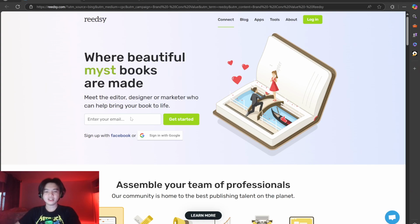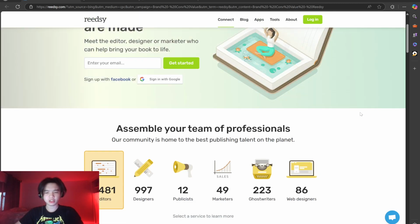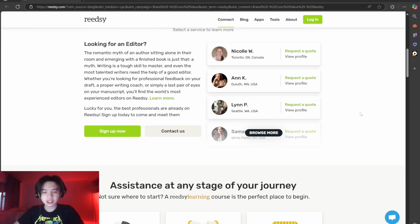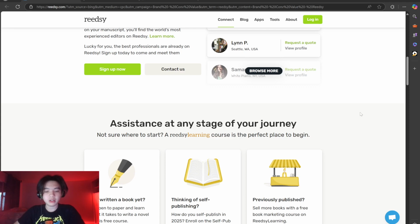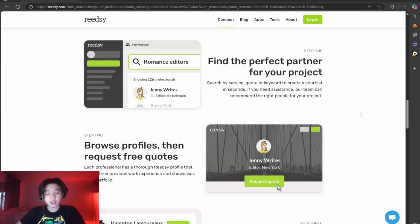So Reedsy is a web-based platform designed to support authors through the entire self-publishing journey, and at its core, Reedsy offers a clean, distraction-free writing and formatting tool, which is completely free to use. You can write your manuscripts directly inside Reedsy's editor, and when you're ready, it will automatically format your books into professional quality files for print and ebooks. The typesetting is elegant and it supports both fiction and nonfiction layouts with options for chapter titles, custom scene breaks, table of contents, and a lot more.